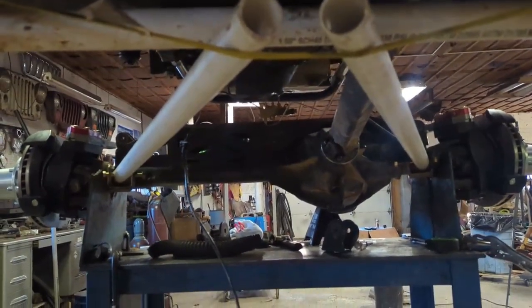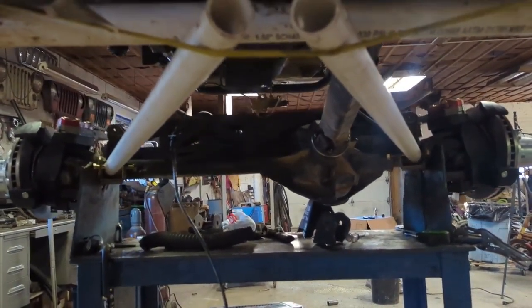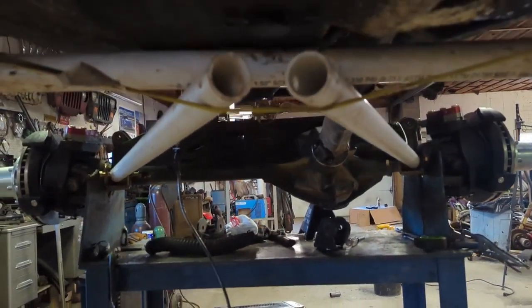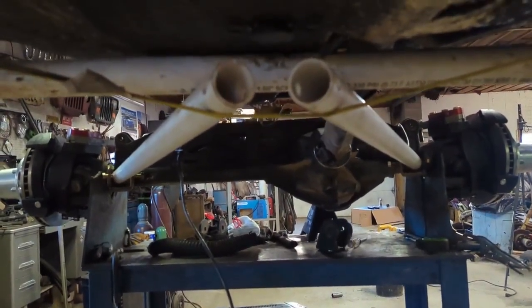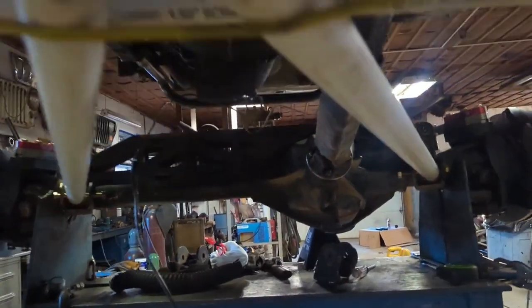We're going to get some triangulation on top, not a ton. I want to get as much as I can on the bottom. But right now, I think it's looking pretty good. I mean, we're going to lose a little bit of ground clearance under the skid, but there's not a whole lot of choices if we want to keep our triangulation.